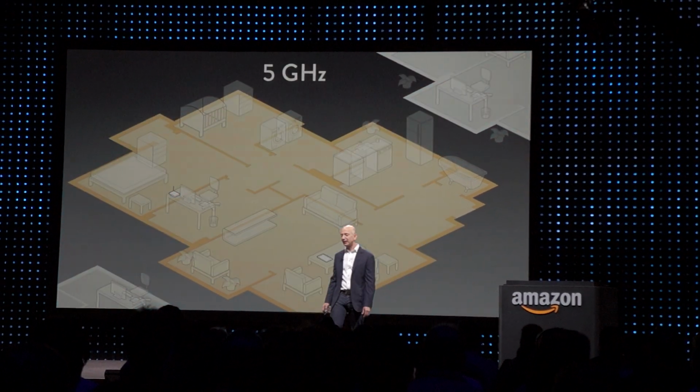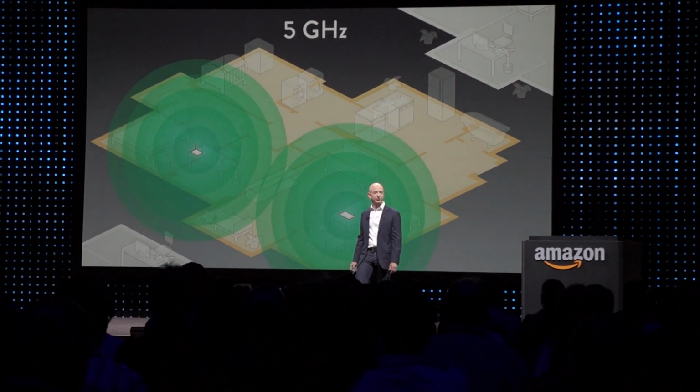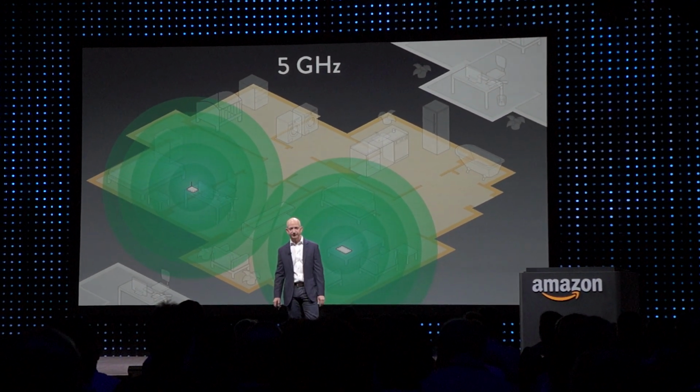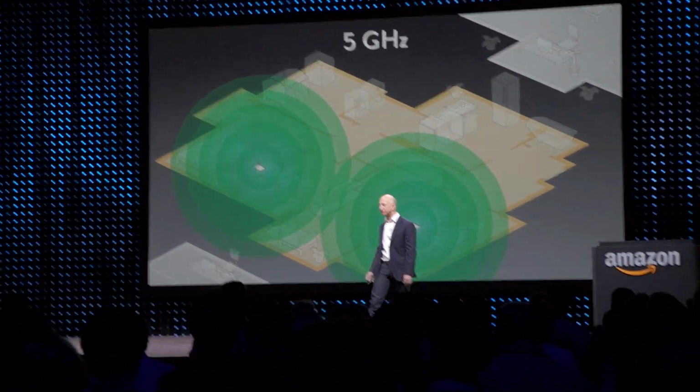So you can add a second band, 5 gigahertz. It's newer, it's only a few years old, and it's much cleaner. This makes a big improvement. Many fewer devices operate in this band. There's something else you can do if you're serious about Wi-Fi.